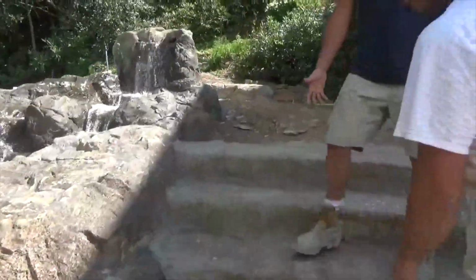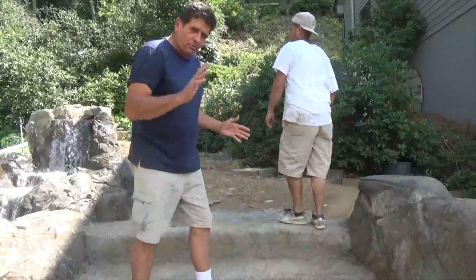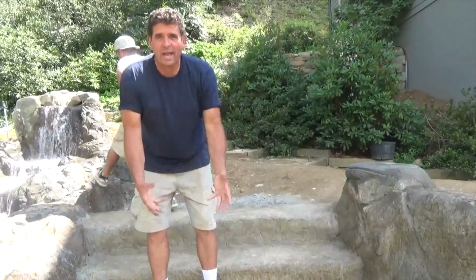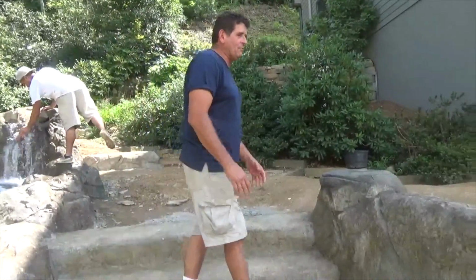Steps. And Gabe did these steps here, and no forms. Everybody's got to use the forms. We just threw the concrete there and just made it all the way down. Look at that, perfect. I mean, just with precision. And they look natural. They look more like rock, like they're all blending into the whole thing. Awesome. We love this stuff.